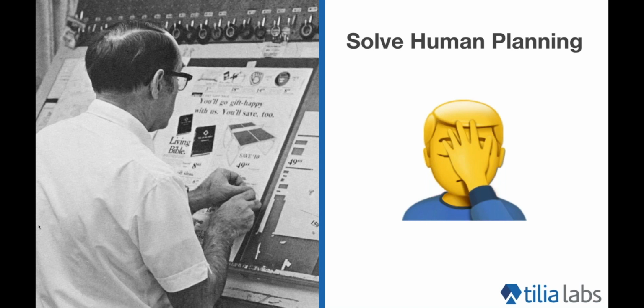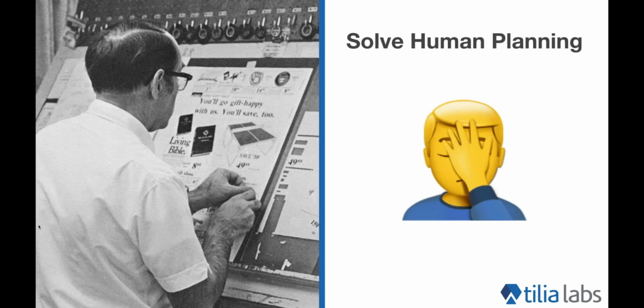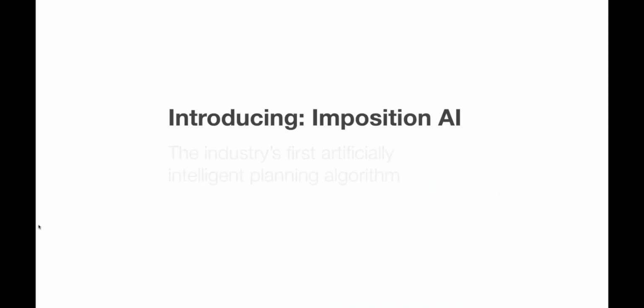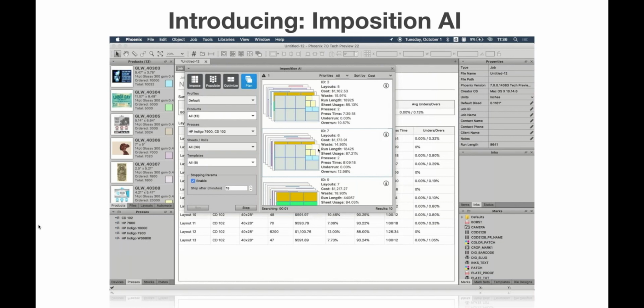Okay, perfect. So yeah, the problem that we're trying to solve is human planning, right? We're trying to look at a very large data set of possible different ways of running production and allowing Phoenix, or a computer, an algorithm, to evaluate those permutations and hone in on the most cost-effective way of running and comboing and imposing your jobs.